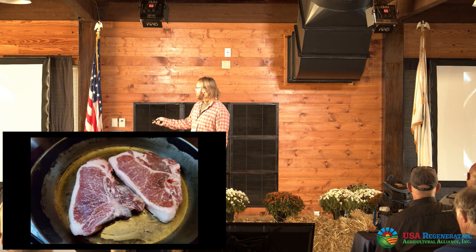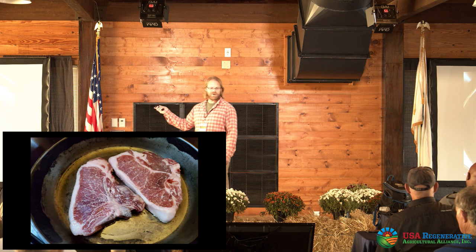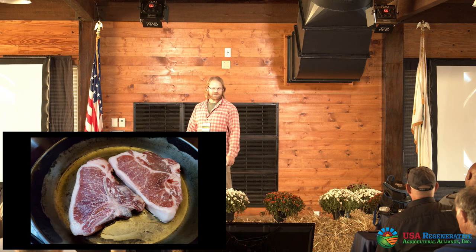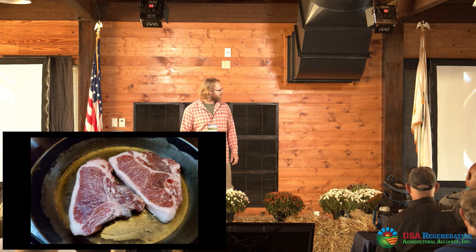So, red wattle pork chop. I got a lot of hate on Facebook when I started posting this picture of my pork chop around. Some people were like, well, that's not a red wattle pork chop, or that's not even pork. But I assure you that is a pork chop.